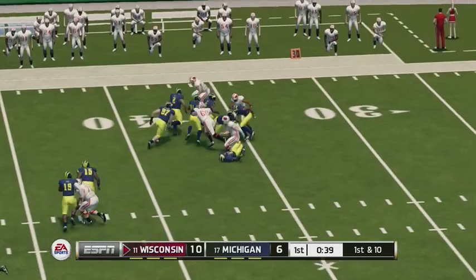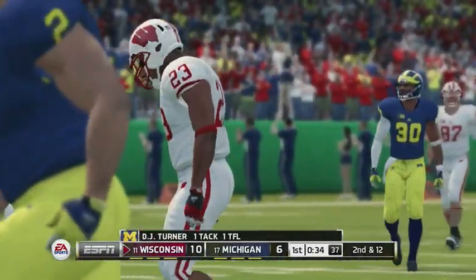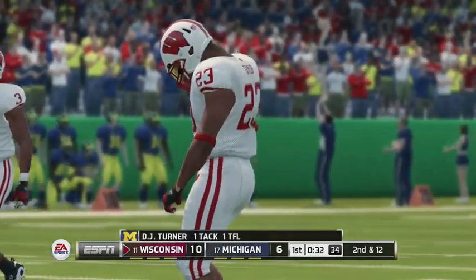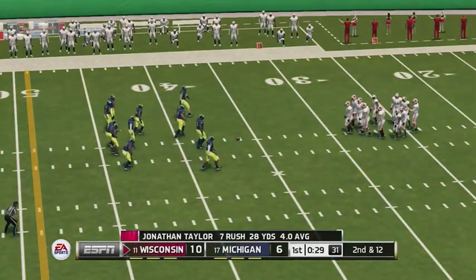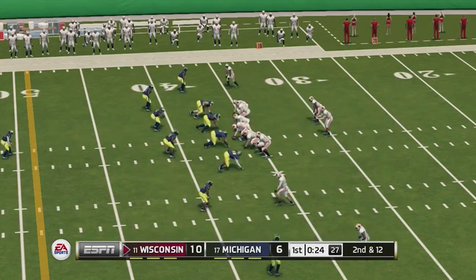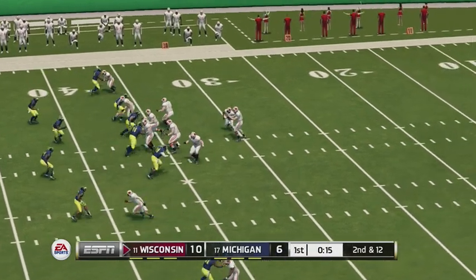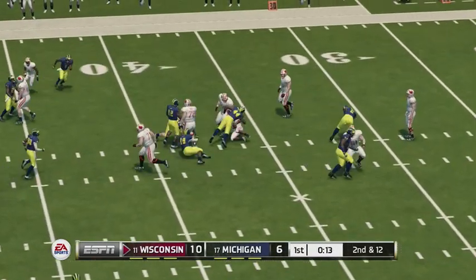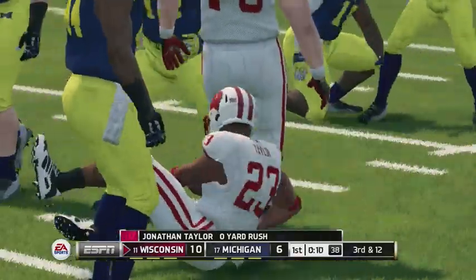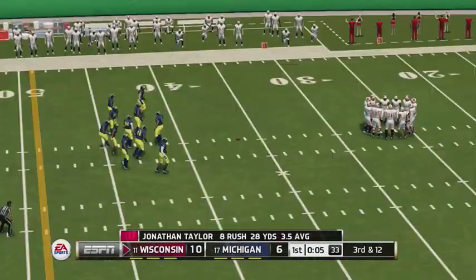They go with a pitch to the right. They'll wrestle him down in the backfield. Second down, about 12 yards to go. Ball on the 36. He fights forward to about the 36. No gain. That brings up third and 12.